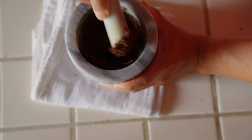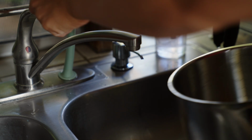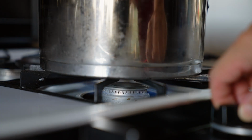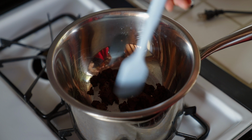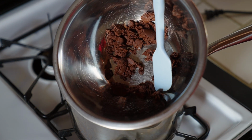If you want to take a look at how it looks. It almost feels like ice cream. Now I'm just gonna fill this pot with water. I'm gonna heat this up to do some tempering. And now what we're gonna do is let the steam from the pot hit this bowl and let it get melted down a little bit.